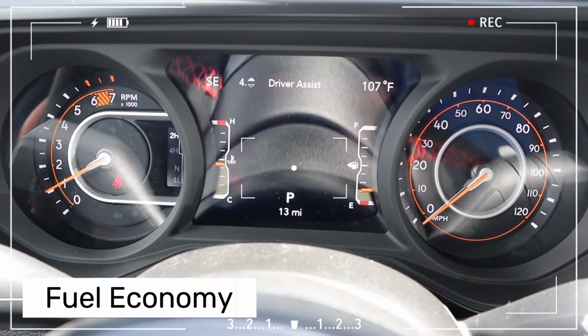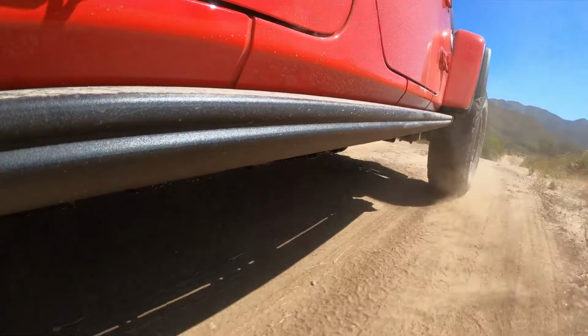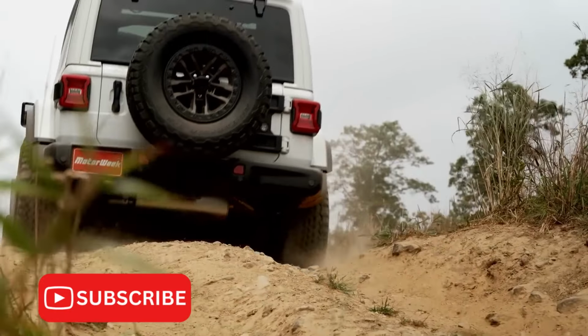The fuel economy of the Jeep Wrangler Rubicon is pretty brutal. 13 mpg in the city and only 16 mpg on the highway. So expect to get friendly with gas stations. And the price? It can easily climb past $100,000.